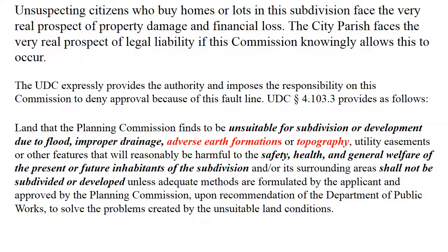The UDC expressly provides the authority and imposes the responsibility on this commission to deny approval because of this fault line. See UDC 4.103.3.